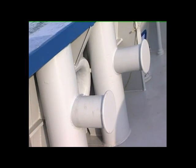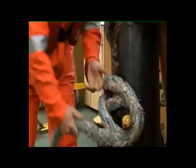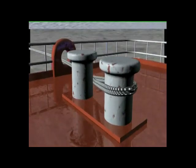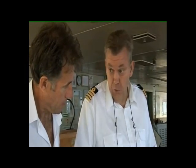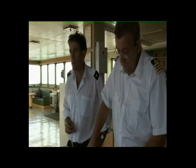It is common for there to be confusion about which bits are designed for low-stress tasks such as mooring or securing barges alongside, and which are designed for towage. It has been known for incorrectly used bits to be ripped right out of the deck. Masters should know the safe working loads of the bits on their vessels and provide this information to the pilot.